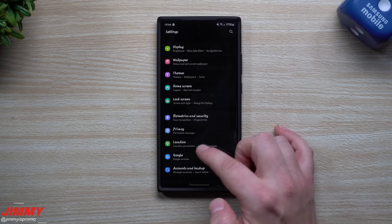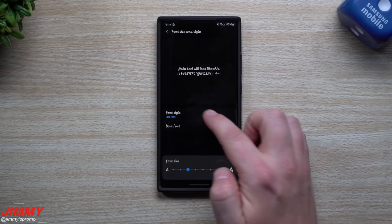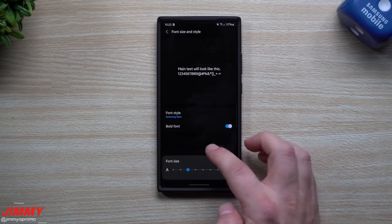Last thing, display, where's display? And then font size, style, there we go. Samsung Sans, there we go, boom.